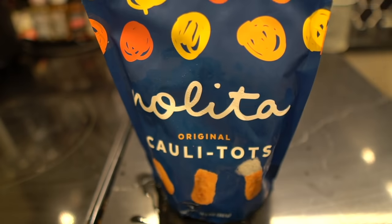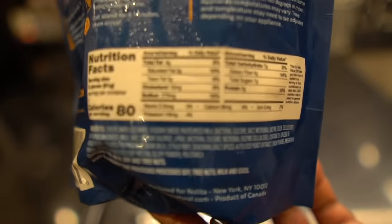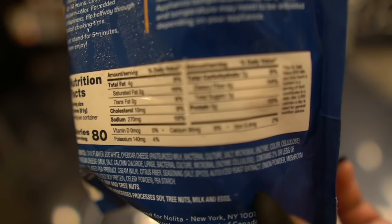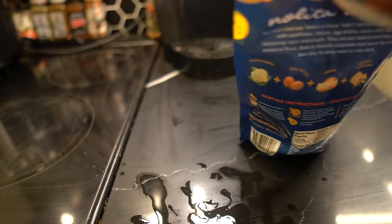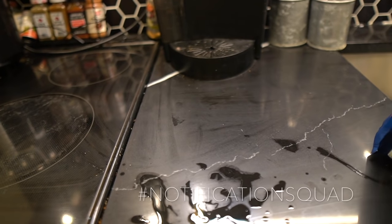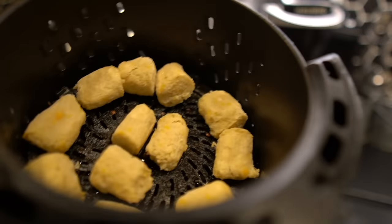Alrighty guys, so this basically wraps up this week's episode of What I Eat in a Week. Hopefully you guys enjoyed this week's series of recipes. Everything was super delicious. This is the first time I'm trying this product out, and overall I can tell you guys I actually really like the quality of these Tots. Now my sister did say another brand was gross, so I was a little wary with this one, but all in all this was good.